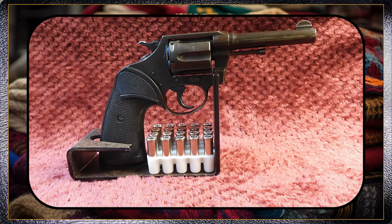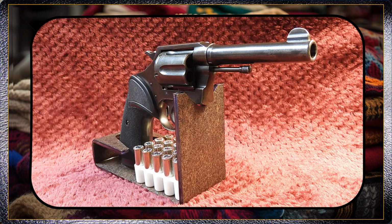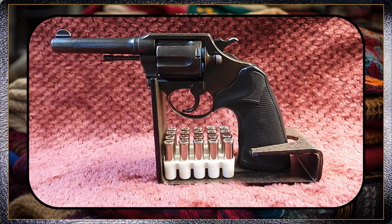Unfortunately, these features were counterbalanced to a degree by poorly designed grips. Fortunately, decades of better designed and more ergonomic grips have been a great amount of improvement over earlier designs. This Colt Police Positive Special has been an absolute joy to review, and I am sad to say that I have reached the end of this review.